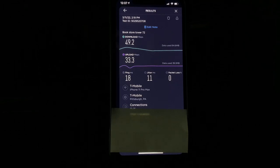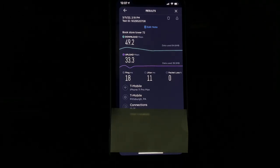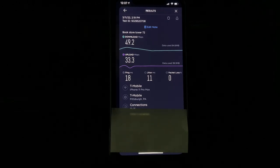So these are all the numbers here for you to see, if that gives you enough to make a decision or to know here in southwestern PA, about 40 miles south of Pittsburgh, how our network's doing right now.